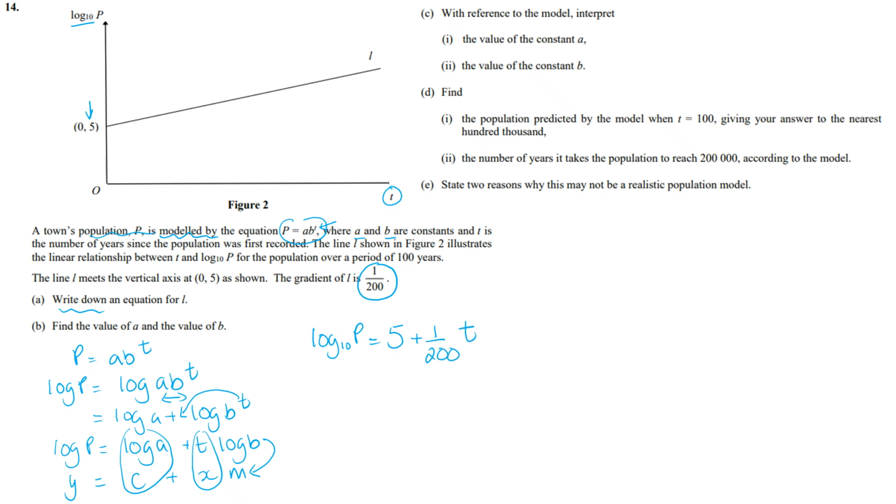So when you're told or asked to write something down, that's exam speak for which shouldn't be too much work. We should be able to just use what's in front of us and write it down. So that would be part A. In part B, find the value of a and b.